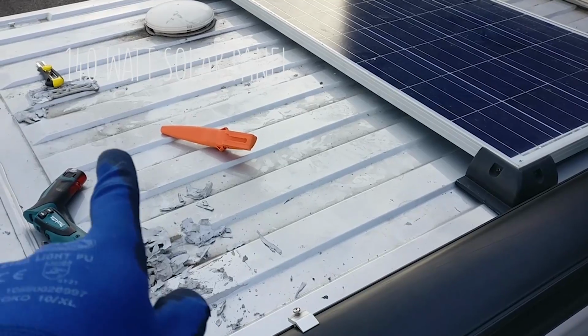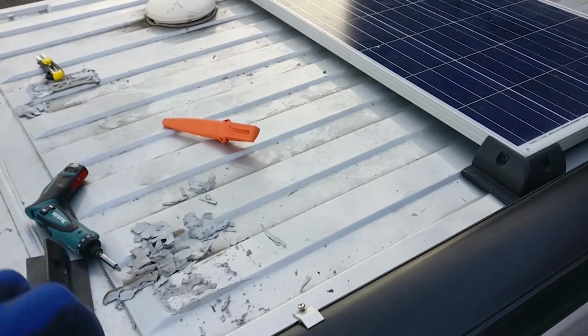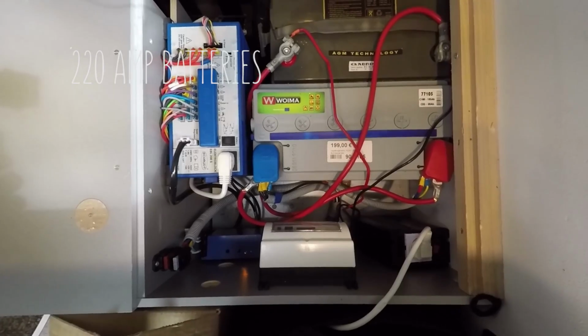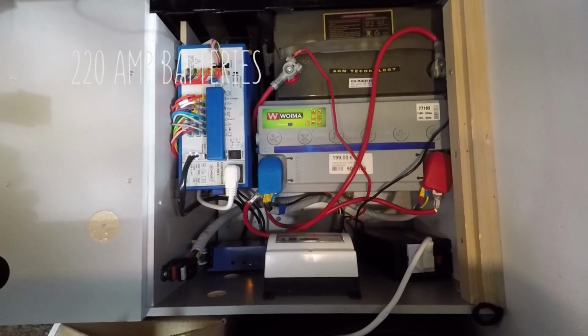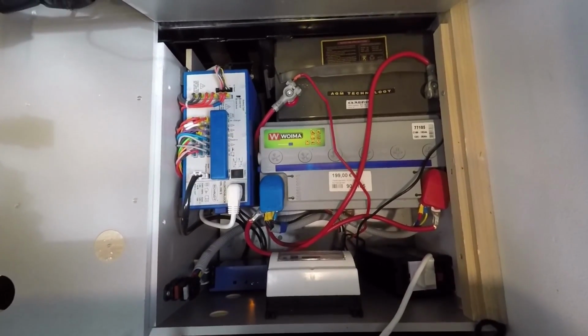We installed the biggest solar panel that we could fit in our van. It was 140 watts, and it has been really good. We have been living off-grid for weeks and weeks when it's sunny. We added another battery to our van, and now we have a total of 220 amp hours of battery power, and it's a really good amount for our usage.